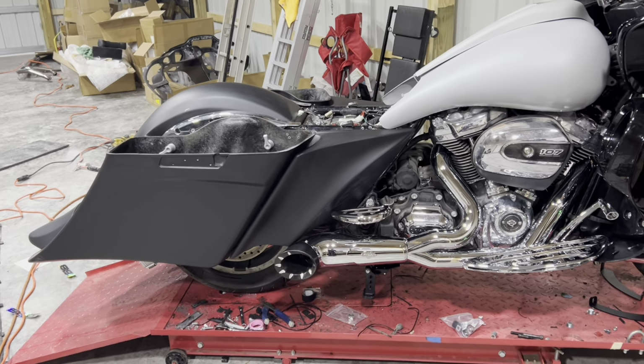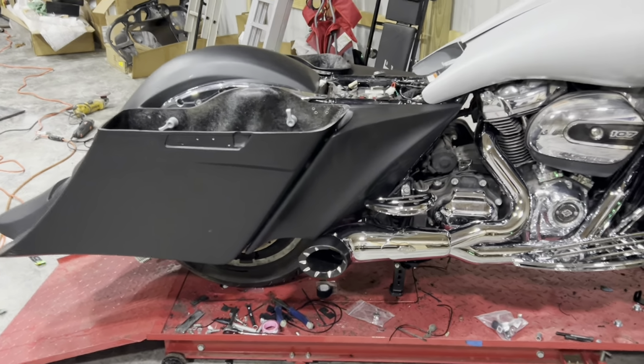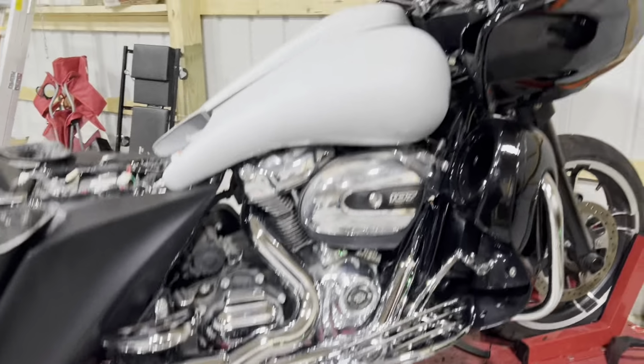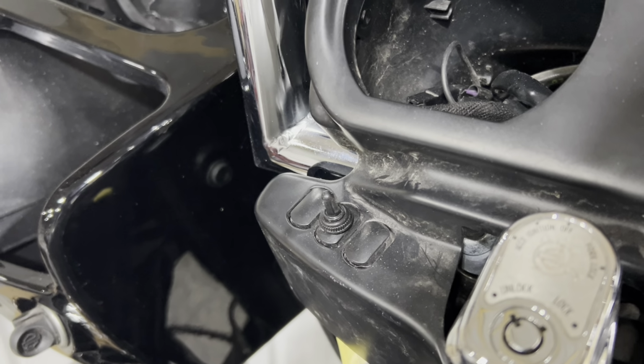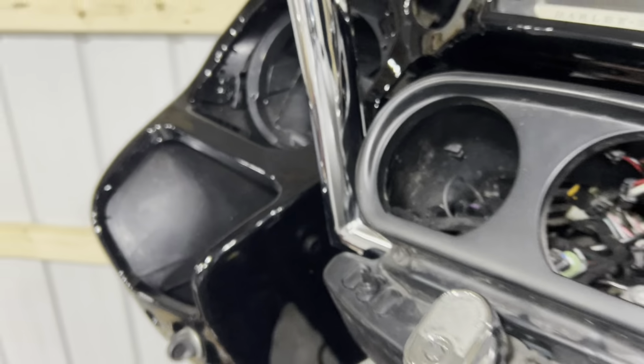You see we got them side covers on there. It's aired all the way up right now. We got the center stand down. We got the air ride switch right there. Yes, sir. Come on, focus up. There you go. Air ride switch right there. Up, down, you know what I'm saying, man?